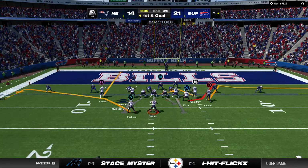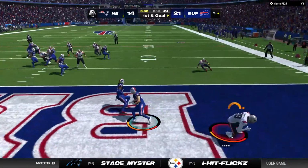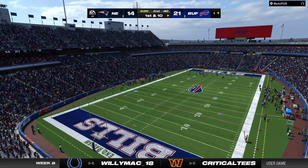A final shot before the break. Hobbs. And he will be brought down. His time is now run out on this first half of action.